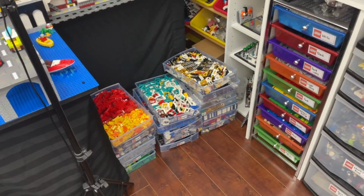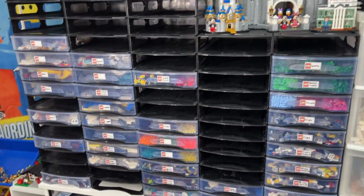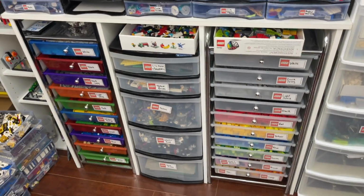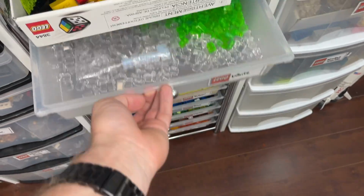That's why a lot of these are still on the ground here, just because I'm going to reorganize how it looks, and that's why it's so empty. Other storage bins I use are these ones here. These are just craft ones. You can probably get them at Michael's or Joann's and stuff like that.